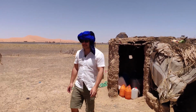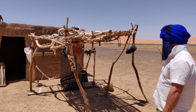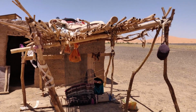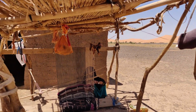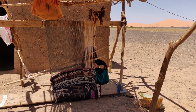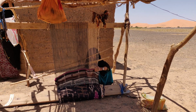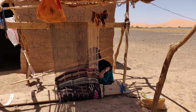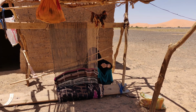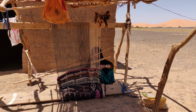This lady over here is weaving, as you can see. A very, very mobile way of weaving cloth. They don't weave for a living, so this might be a bit of extra money on the side that they'll take down to the market and sell. It's generally more goats and livestock that they trade in, but this is the life.